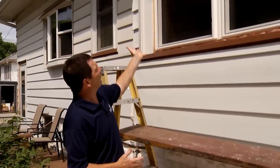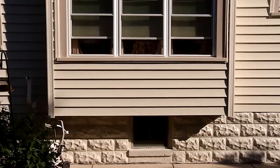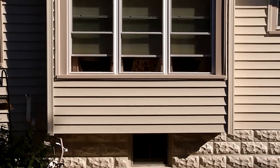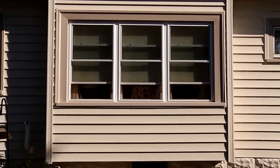In addition to that, this window was ordered with full screens so that we get the full ventilation from the top and bottom, so we can get that dining room cooled off a lot more efficiently. The window has fuel efficient glass. It's going to be airtight, maintenance-free exterior, tilt-in for easy cleaning.